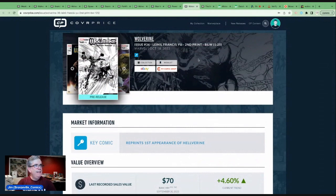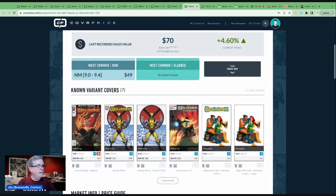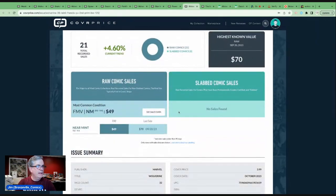Wolverine number 36, the Leinil Francis Yu second print, black and white, 1 in 25, which is still in pre-release. It is a reprint of issue number 36, which is the first appearance of Wolverine. We can see near mint copies going for $49, with a $79 high sale.